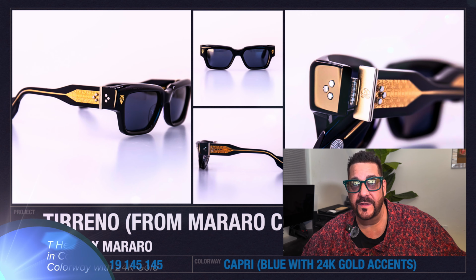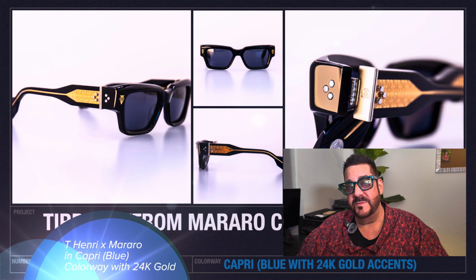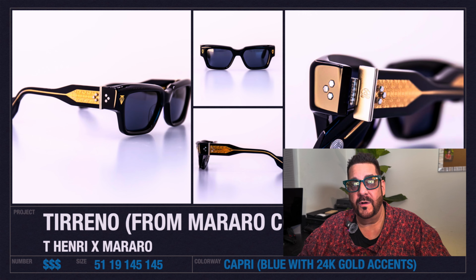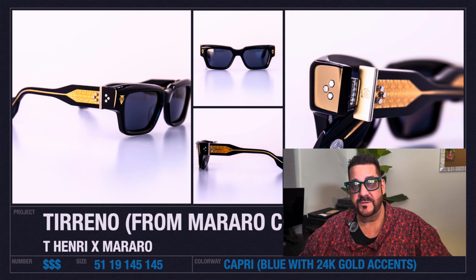Now here's another one. This one is very interesting. It's the same frame, and I've got some different angles there. So you can see the hinge lug. It has the logo for Mararo on the hinge lug, so that's kind of neat. You can clearly see the 9-barrel hinge from the opposite direction. You can also see that piece that I was talking about that extends from the frame front and comes out to meet the temple arm.